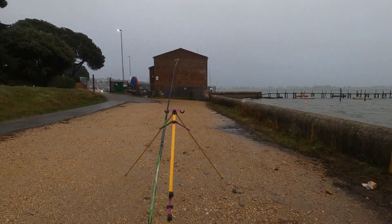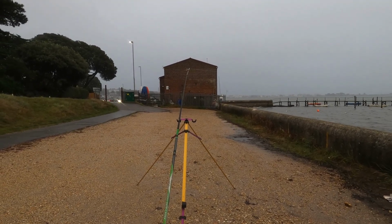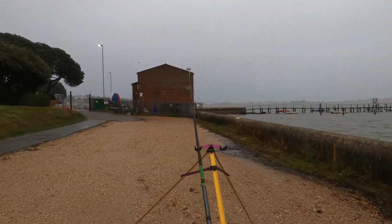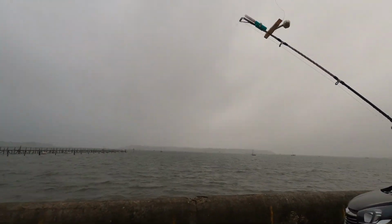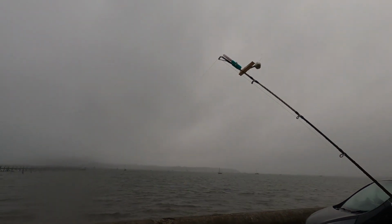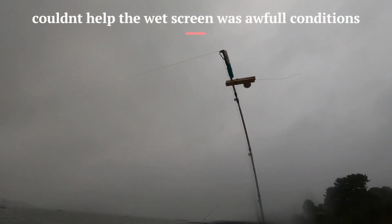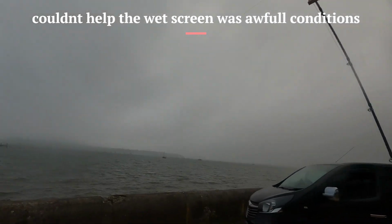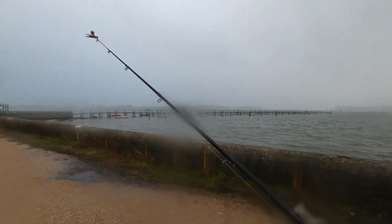I've literally cast this out now in about 5 minutes. Sitting there, eating me pasty. On my bag of crisps. You have to excuse the rain if there's any on the lens, guys. Got the bell on there. Oh, there we go, there we go. We could have a flatty on the first cast. I've only put one rod out at the moment because I wanted to sit and have something to eat.